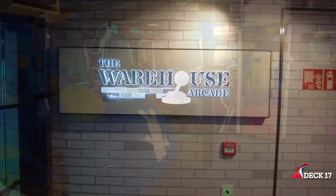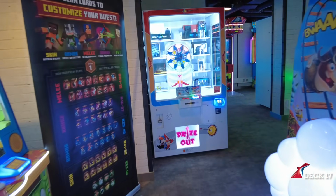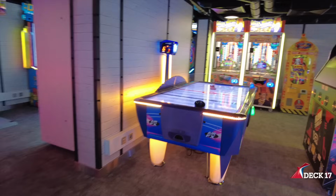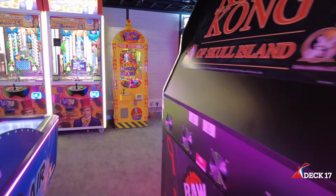The Warehouse Arcade on the Celebration is by far one of the biggest arcades in the Carnival fleet. With tons of arcade and simulation style games, the Warehouse will surely keep kids and adults of any age entertained for hours.